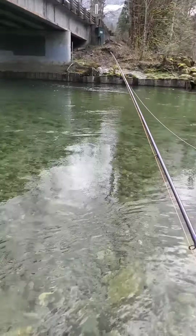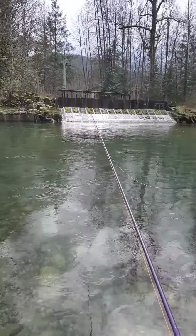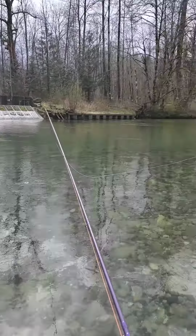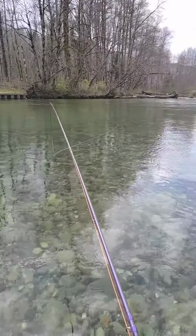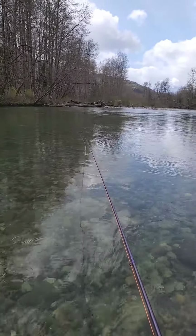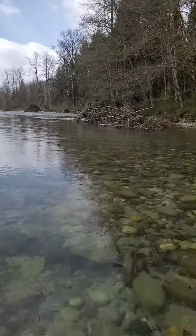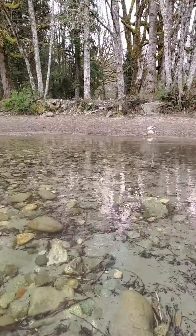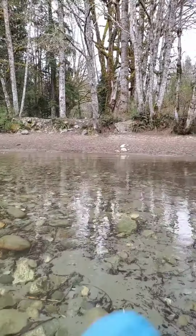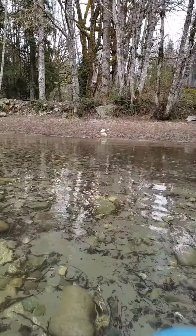And here's our last spot of the day. Just swing in a little egg leech pattern through here. But during the winter time, this place fills up to where that rock is. Right in front of us there, it'll go up to about right there.